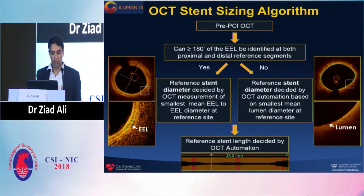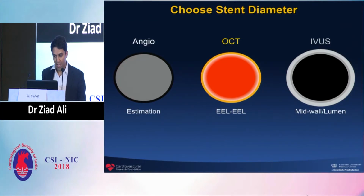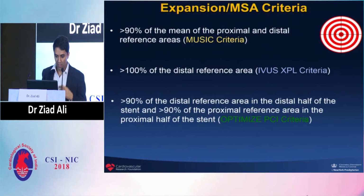This is the OCT Lumen 3 stent sizing algorithm, where we focus on using the external elastic lamina rather than the lumen to guide sizing. And here you can see an example of external elastic lamina guided stenting. The OCT tells you exactly how long the lesion is, and as a result provides optimization. This is why sizing OCT by the external elastic lamina is the only way to compete with IVUS.